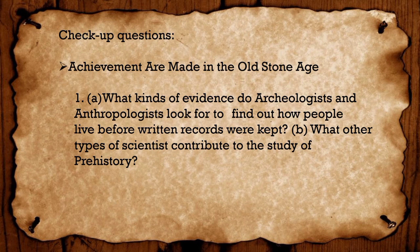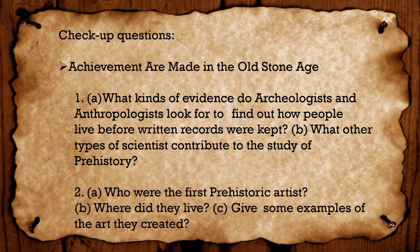What other types of scientists contribute to the study of prehistory? The other types of scientists who contribute to the study of prehistory are archaeologists, anthropologists, geologists, chemists, physicists, botanists, and zoologists. Who were the first prehistoric artists? The first prehistoric artists were the Cro-Magnon. Where did they live? They lived in caves. Give some examples of art they created. Some examples of the art that they created are beads, necklaces, and bracelets carved from ivory, pebbles painted with colorful designs, and small female figurines cut from stone.